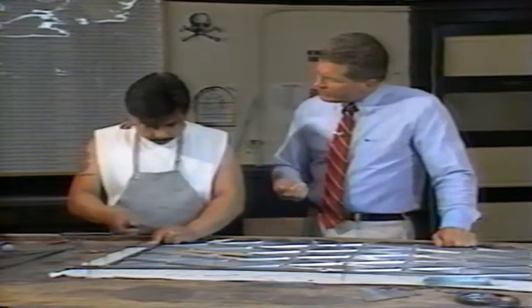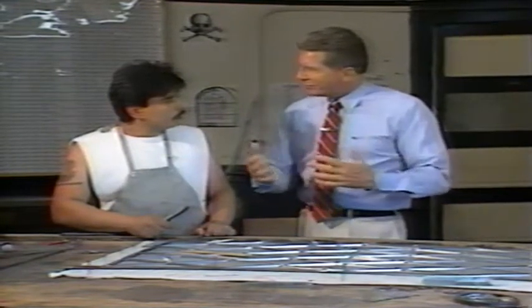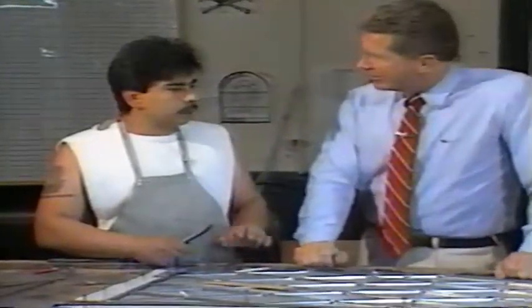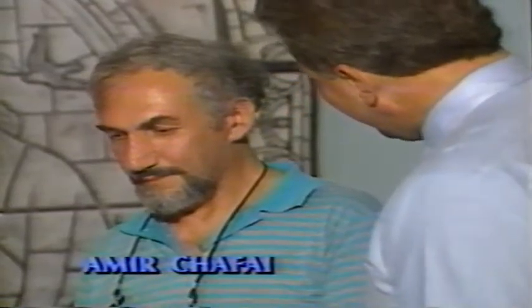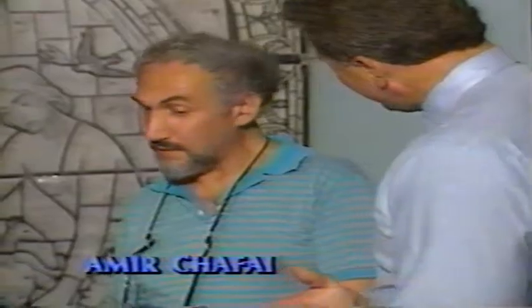Now, Ed, does everyone here have a special skill, or can you all interchange with each other, and one day you do this and one day you do something else? Well, we all have our specialties, but we all can interchange. So one of us can move from the front room, which is designing, all the way to the finish of the product. You started out as an artist who worked on canvas, and now you're working on glass. I do both. Well, do you like this? Oh yes, it's a lot of fun.